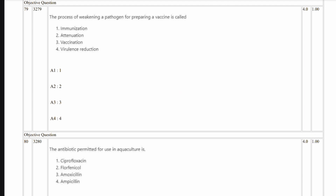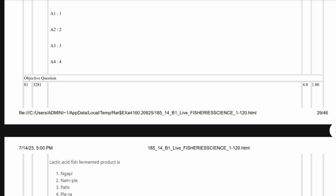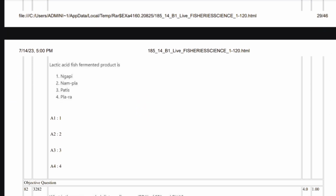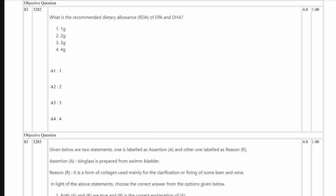Next question, the process of weakening a pathogen preparing a vaccine is called? So the correct answer is option number 2, attenuation. Next question, the antibiotic permitted for use in aquaculture is? So the correct answer is option number 2, florfenicol. Next question, lactic acid fish fermented product is? So the correct answer is option number 4, Plara. Next question, what is the recommended dietary allowance RDA of EPA and DHA? So the correct answer is option number first, 1 gram.